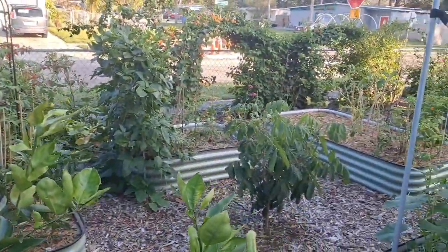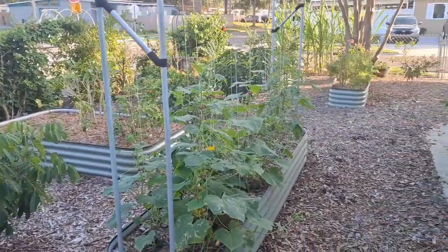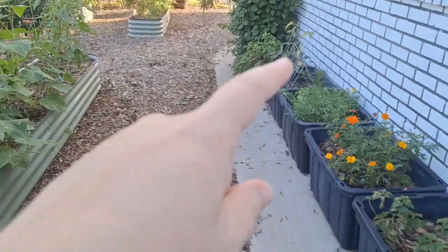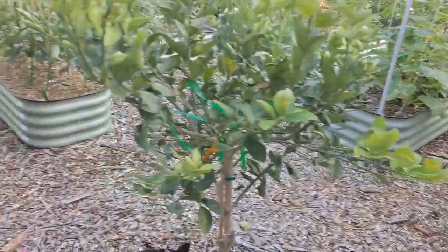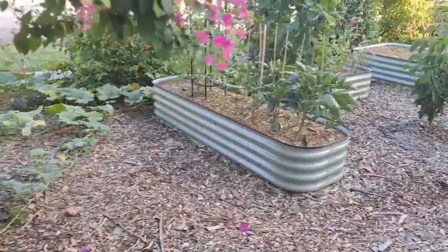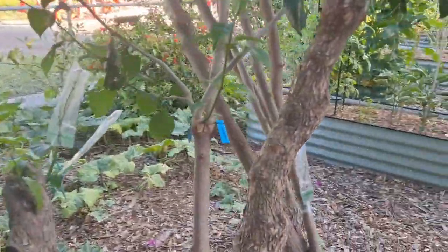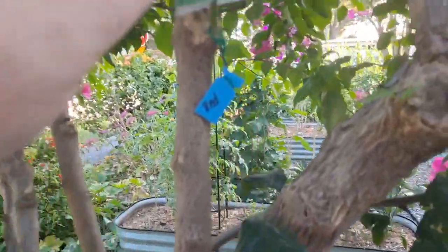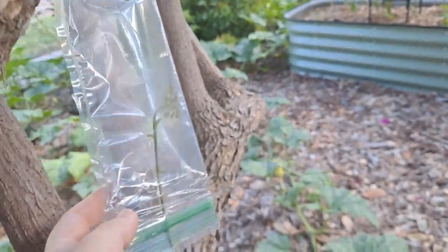So this is the front yard. They have these pollinator beds. We've got green beans up there, but they don't look too good. We're going to redo that. I have a bougainvillea graft attempt. Video will be coming soon.